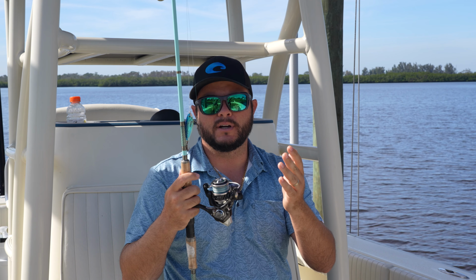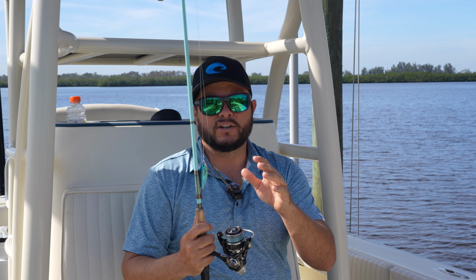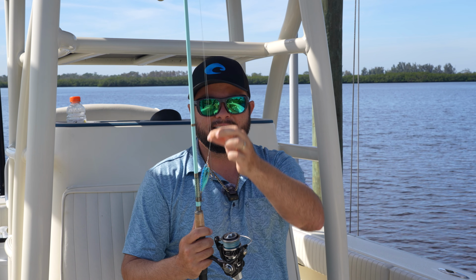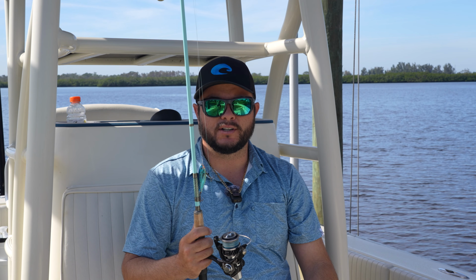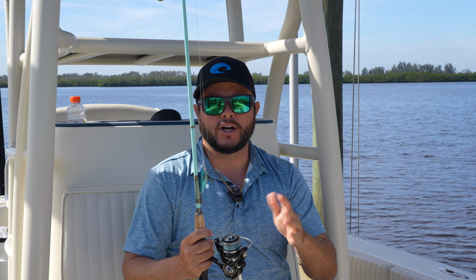It's got 10-pound braid, so it's really going to allow for the extended cast as well. Now, in the wintertime, when that water is crystal clear, especially in the Tampa Bay, I like to downsize that leader to a 20-pound fluorocarbon soft steel. Now, there's arguments that, hey, monofilament, fluorocarbon, it's all the same.